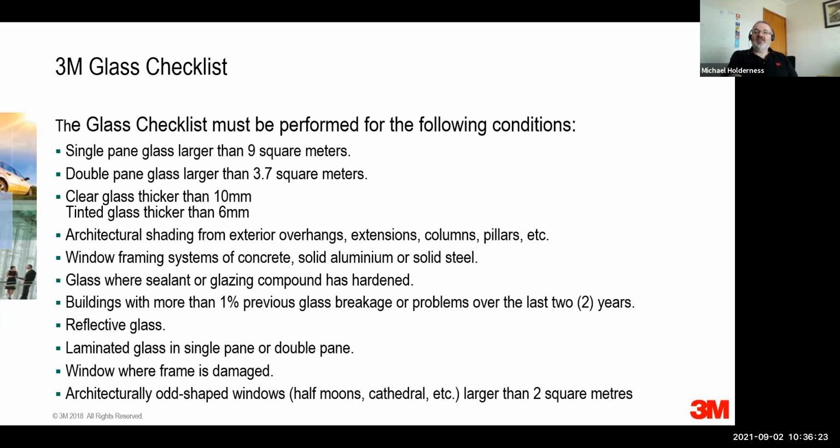So it's not puttied in and it's not held in a rubber gasket, it's actually framed directly into the steel framing. So those sort of things I'd want to be careful with, because any expansion or contraction in the metal is going to add stress into that glass. Glass where the sealing or glazing compound is hardened, think putty, putty will harden.